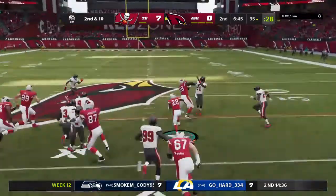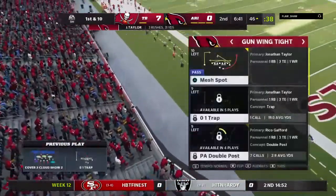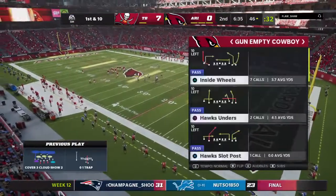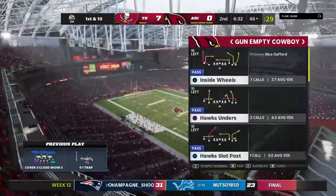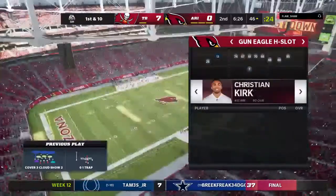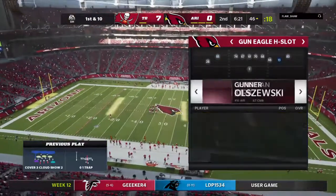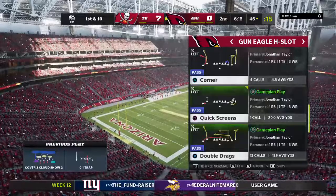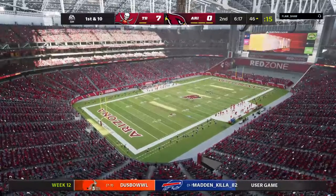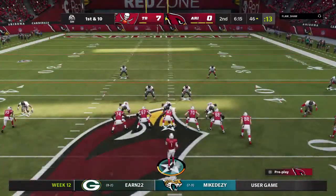From the gun, it's Taylor. And he'll be taken down, but not before he gets into enemy territory. That good for 19 and a 1st down. Exactly what they needed right there, because they needed to use the ground game to take some pressure off, because the quarterback's been struggling a little bit. This offense finding its legs now.